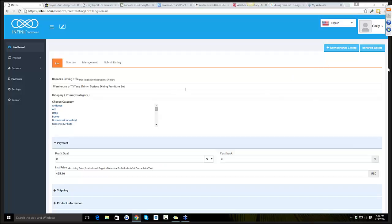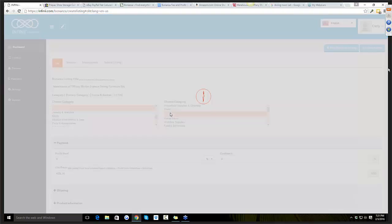Okay, so the first thing that we recommend is we're going to find the category. So we know that this is going to be home and garden, and we're going to click on furniture.